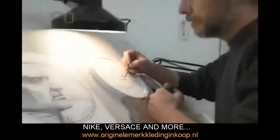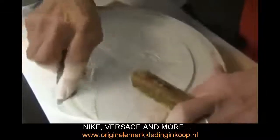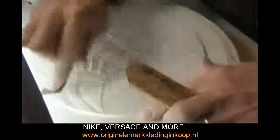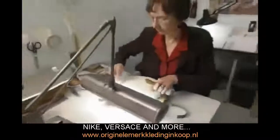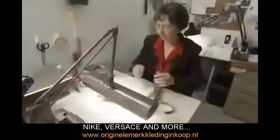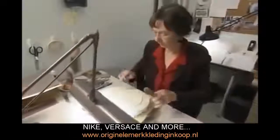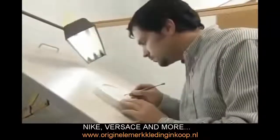After the design is approved, the artist takes up traditional tools to sculpt a clay model. It's usually 3 to 12 times the size of the finished coin. It takes a certain degree of concentration. Sometimes it's almost monastic, seeing the engravers in their cells, what I call cells, working very quietly and very intense.